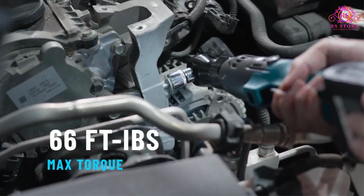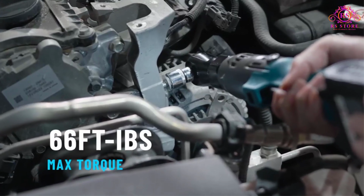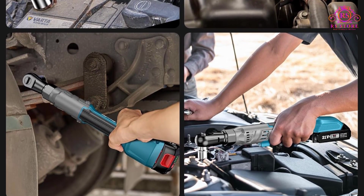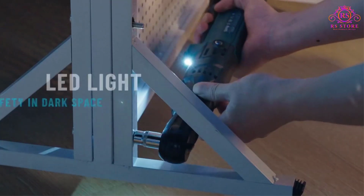This complete set includes 8 sockets, a 3-inch extension bar, 2 drive adapters, a charger, and a carrying bag. Cordless, lightweight, and powerful, the Seesii Electric Ratchet Wrench is a must-have for professionals and DIYers, and makes a great gift for any occasion.